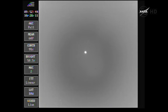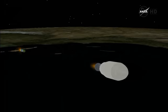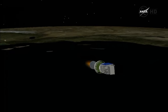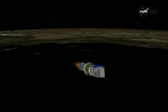Second stage chamber pressure rising. And we have fairing separation. Fairing has separated from the launch vehicle successfully. 4 minutes, 50 seconds in.